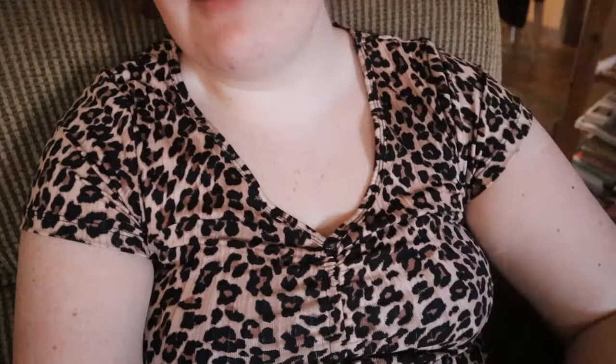Hey, so I look like shit right now. My hair's not done. It's falling from the bun that I had in last night, but I just put on this cute outfit. I have my cheetah shirt on, then I have just black jeans. I have a red spot there, sorry. I used a face mask last night and it was irritating my skin, so I don't know how I'm going to like those anymore.